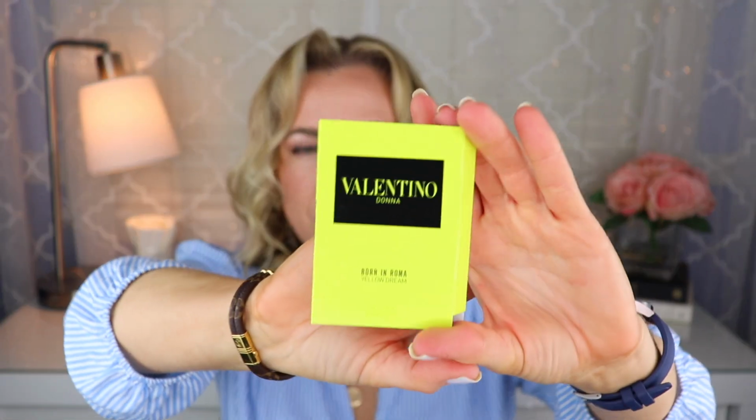It's all right. You would smell good wearing any of these. I don't think any of these are offensive. I think that they're all nice. They would wear well in the summer. But let's see if that holds true for the last one, which is the unfortunately named Yellow Dream from Valentino. Let's see if this smells like a yellow dream.